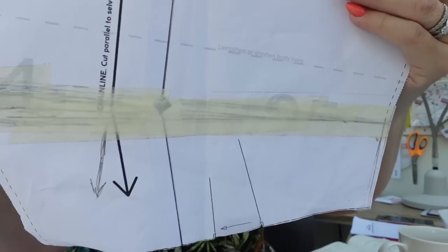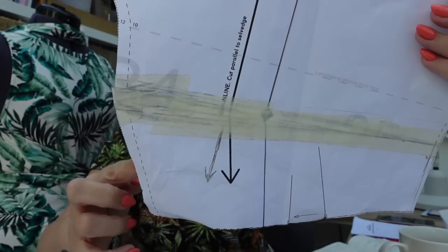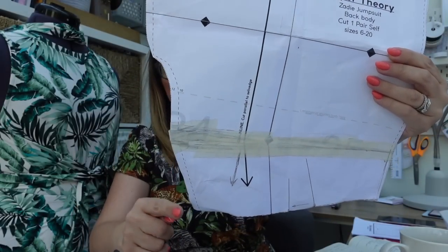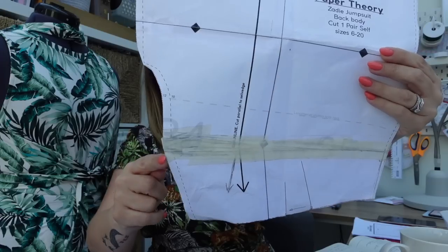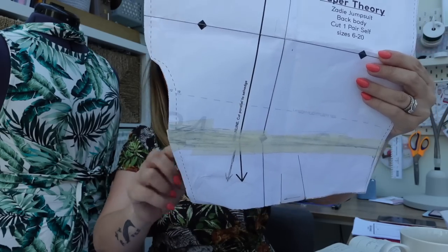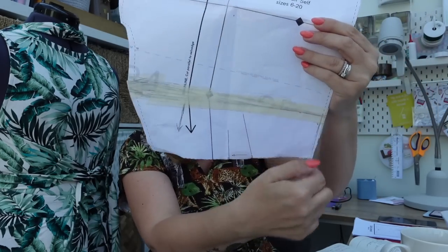So as you can see there, this is exactly the same. I probably should have straightened that a little bit actually. This is exactly the same length. It's not been shortened here, but where it has been shortened is at the centre here.